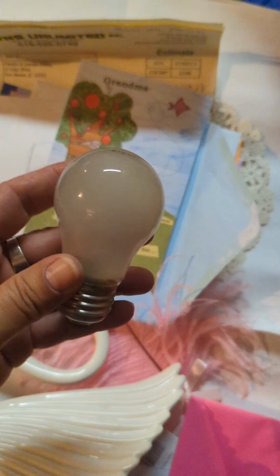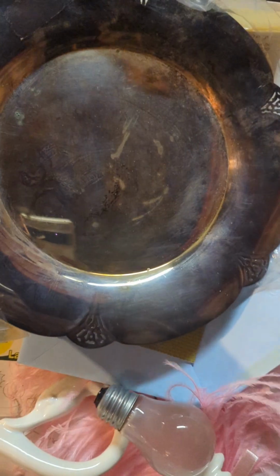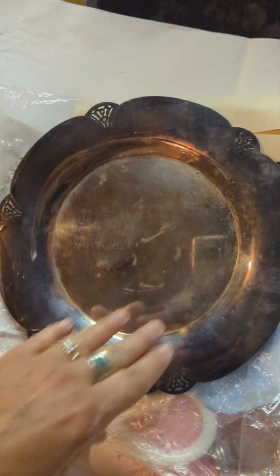Anyway, and for some reason there was a burnt out light bulb in this tote, and this plate, which is some kind of, I don't know if it's Reed and Barton or, oh, Rogers. It's numbered. It's beautiful, beautiful silver plate.